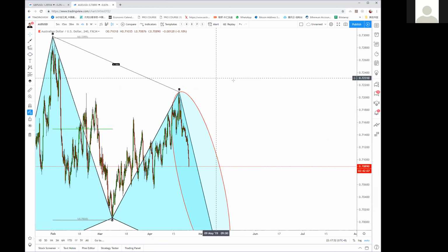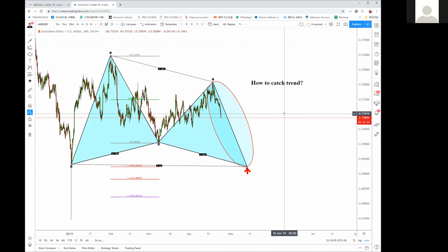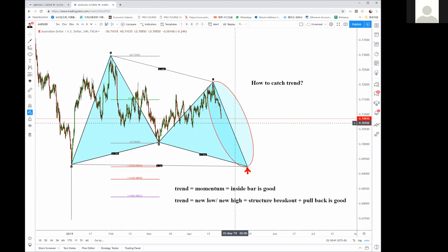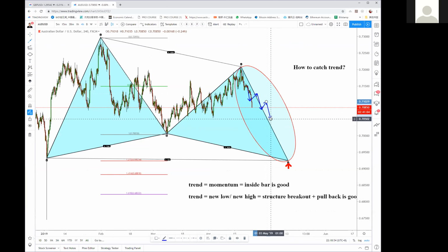How to catch a downtrend? Anyone? Let me just summarize. How do you catch a trend? This is very important. How many solutions do we have? Very good. Because trend means momentum, means inside bar is good. And then trend means new low or new high, means structure breakout plus pullback is good. So by just using these two simple strategies, you will catch a trend when the trend is forming and going stronger and stronger. So either you sell the inside bar or you sell the pullback: inside bar, pullback, breakout, pullback.